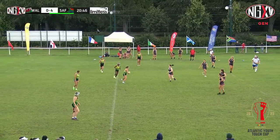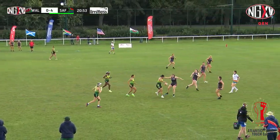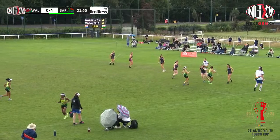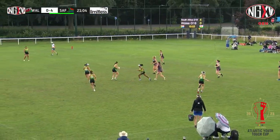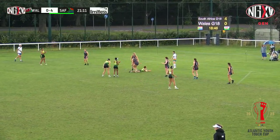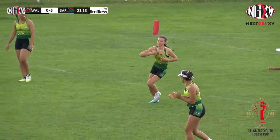So South Africa have possession again, and almost from a tap-off situation, they progress towards their box. Fresh legs need to get there, slowly making their way onto the field. And like before, they'll have a touch. Oh, what a dive. For me, she's over. For the ref, she's over. What a dive from 7 out.